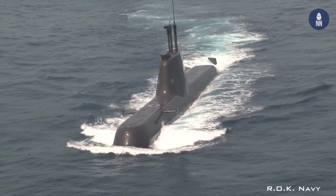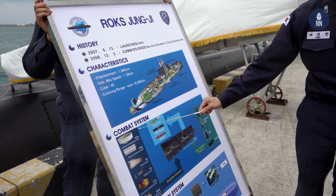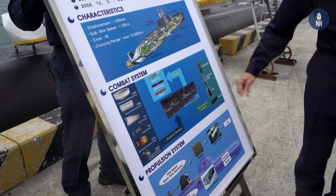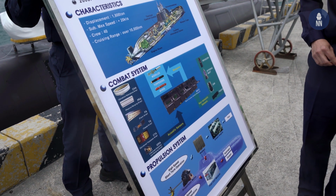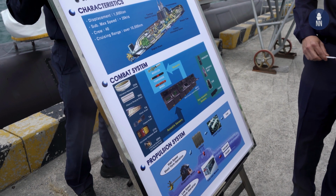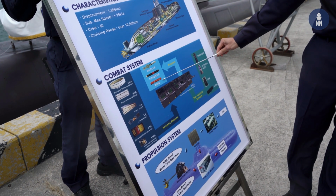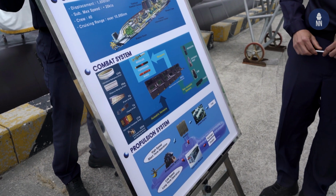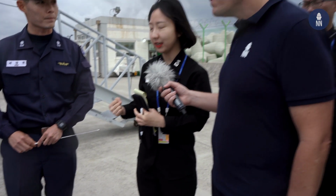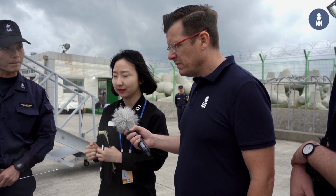And these are the combat systems possessed by the submarine. So they have 6 acoustic sensors. And 4 non-acoustic sensors. So combining the intelligence, the submarine can operate a missile, torpedo, and mines.